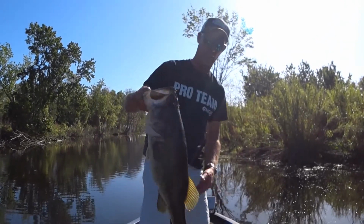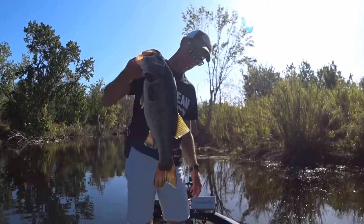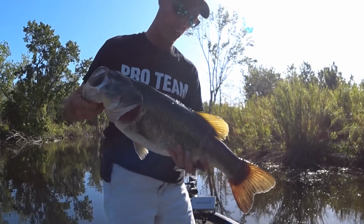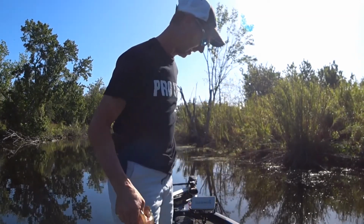Okay guys, here you go. That was a real good fish I caught this morning. She's probably about 6.5, 7 pounds. I want to release her and get her back in the water, but I just wanted y'all to get a picture of her before I signed off.